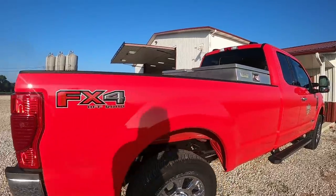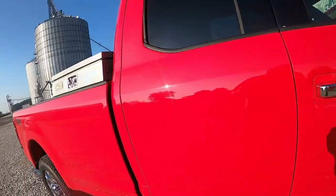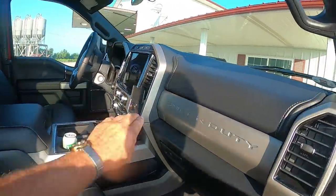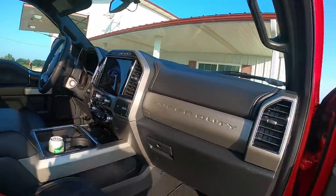F350 Ford. Got the name on her. It's a Lariat. It's not the top of the line, but it's got everything I want, except adaptive cruise. It don't have that. We'd like to have that. Big screen because it's a 2022.